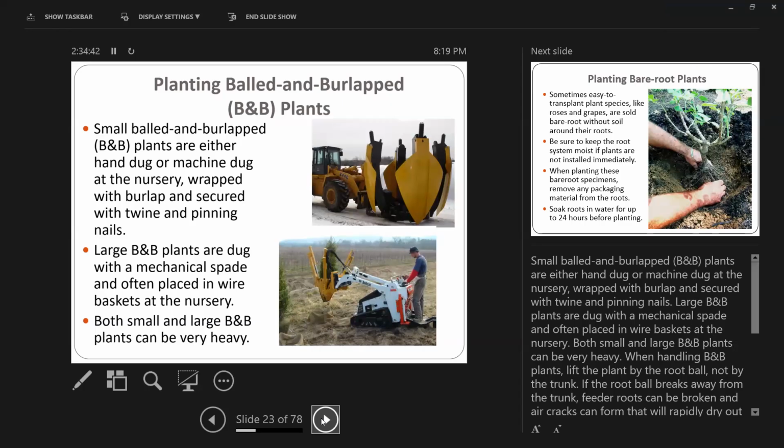I have a question. Yes. So when you're planting something huge like this, do they remove the burlap and the wire from these?